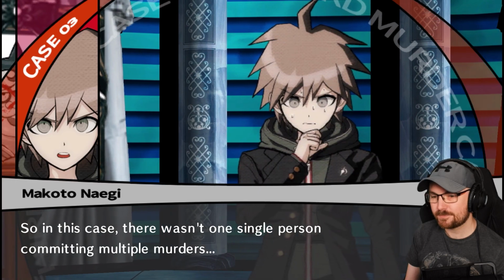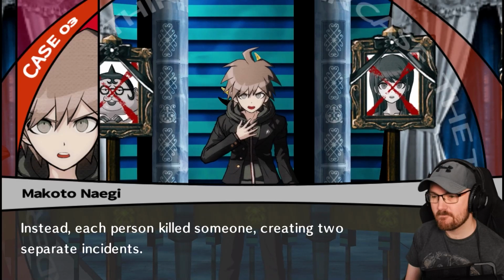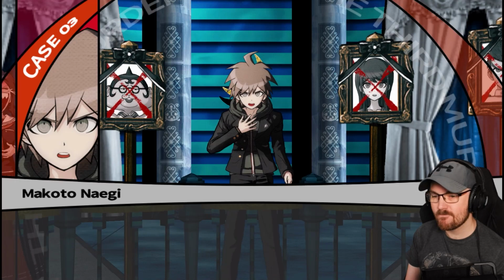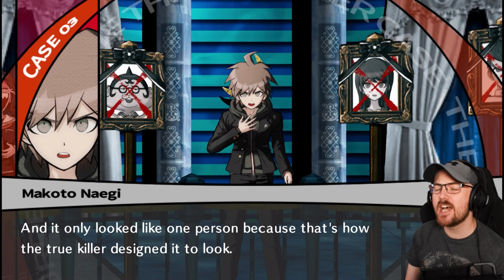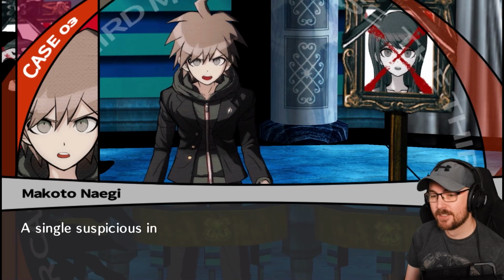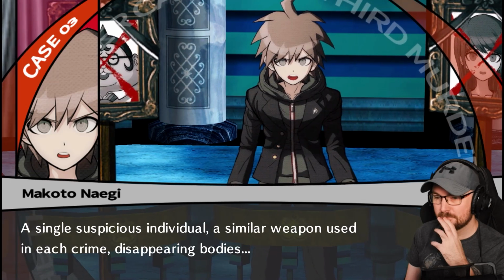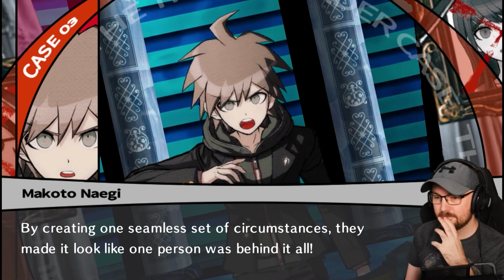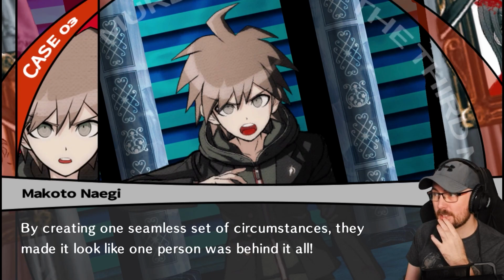So in this case, there wasn't one single person committing multiple murders. Instead, each person killed someone, creating two separate incidents. And it only looked like one person because that's how the true killer designed it to look. Exactly. And that person was Celeste, I'm guessing. I don't know. A single suspicious individual, a similar weapon used in each crime, disappearing bodies. By creating one seamless set of circumstances, they made it look like one person was behind it all. Or it was Akira, because I always want to blame him.